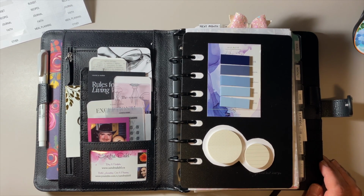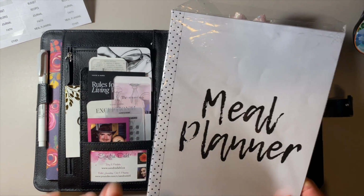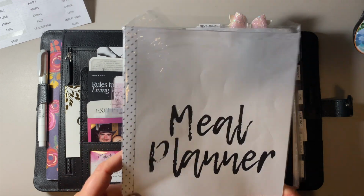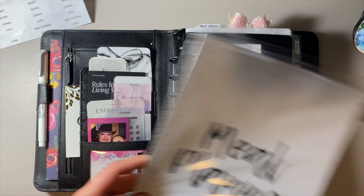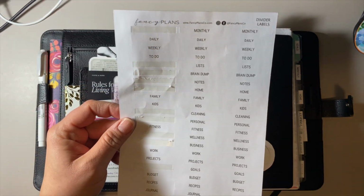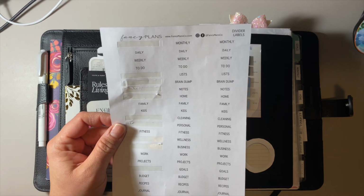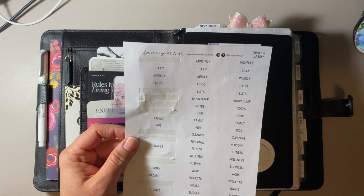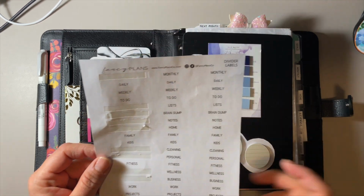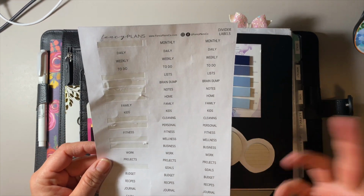So I am kind of bummed. Obviously, I'm bummed because of this meal planner situation. This should be a half letter, not a classic Happy Planner size. So that's kind of disturbing. And then the other thing is the labels. So I'm going to have to still make a few of my own. And maybe I'll just do mine in script. I like doing script.